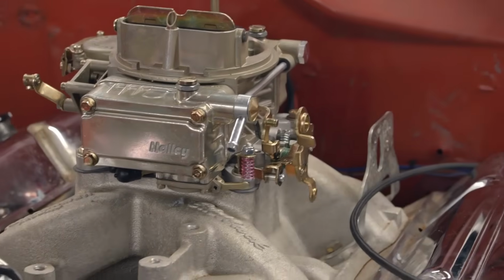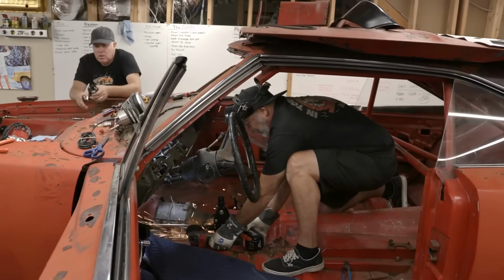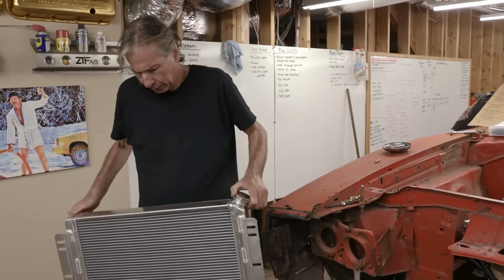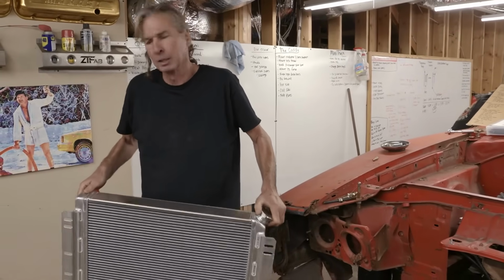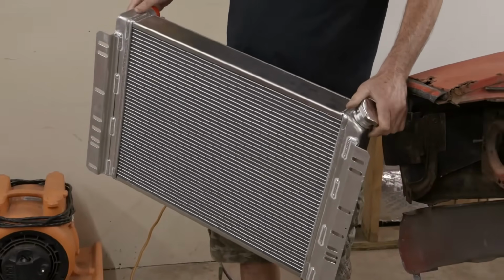This one seems flawless. I wanted to finish up the steering column, but the guys are working there, so I'm gonna move on to the radiator. What I have is a Griffin aluminum radiator that replaces the original copper brass radiator.